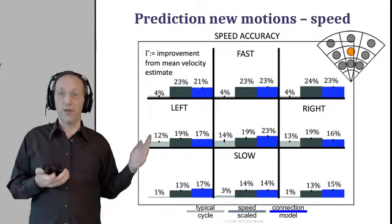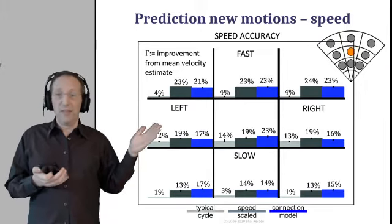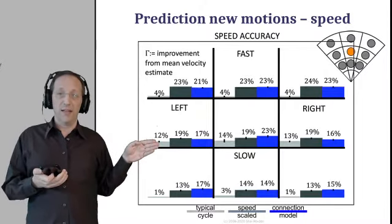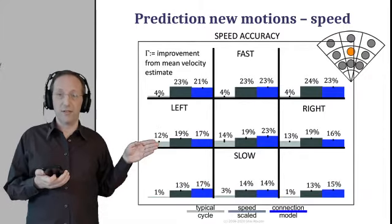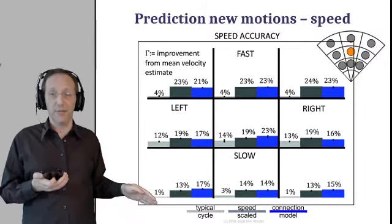So if you want to know how fast the ant is moving, it predicts the speed, but it doesn't predict the speed too wonderfully well. For ants walking at average speed, it predicts about 14% of the variance. For ants walking faster or slower, it does pretty poorly at predicting speed.